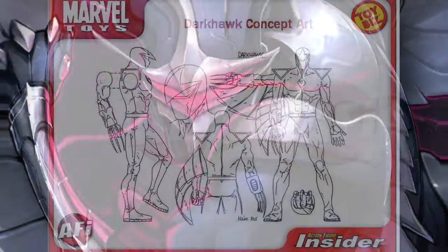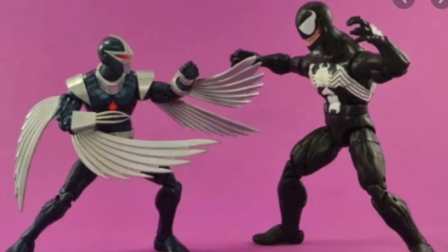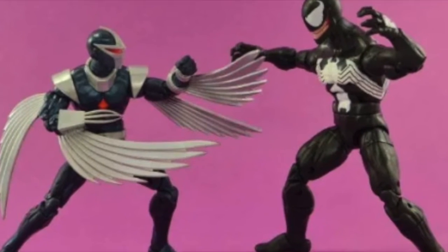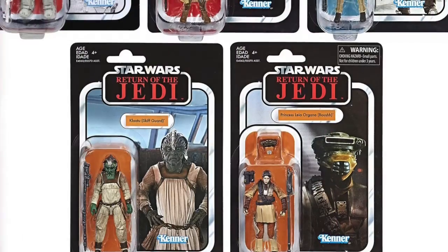I wanted 1991 Darkhawk. And of course, it further broke my heart when Action Figure Insider revealed that Toy Biz was going to do a 1991 Darkhawk if the line had continued. Huge shout out to Action Figure Insider for putting the slideshow together. They're awesome. This was the Darkhawk I wanted. And because they made a Darkhawk in the current Hasbro line, I'm probably not going to get this version. This is kind of the Darkhawk I'm going to have to sort of accept.